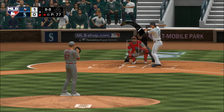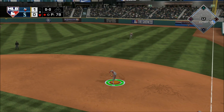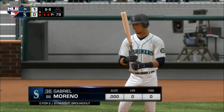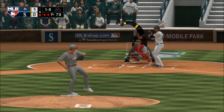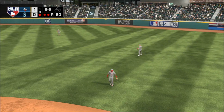Standing in, Brandon. Ready with the first pitch. Here it comes. Check swing grounder to the right side. Throw gets him. Two down. So stepping in, Gabe. And he popped him up. Anderson moving to his left, and that ends the inning.